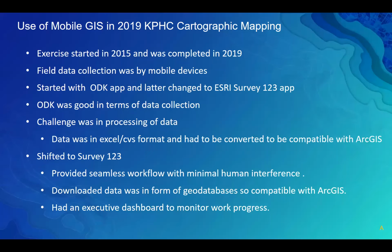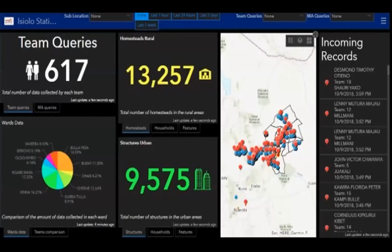Another achievement from Survey123, we had a very executive dashboard to monitor the work progress. I know Laban has shared a bit of how ArcGIS Survey123 is able to do that. And for us, we were able to monitor the progress of work in the field. And we were monitoring data in form of teams. At the beginning, we had 12 teams. The teams increased up to around 28. And we required to monitor how they were working.